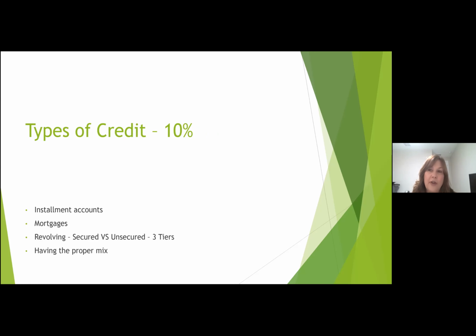A revolving credit account is like a credit card, a store credit card, or a Visa or a MasterCard, something like that. That's a revolving account where you have a credit limit. You can use the card, pay it down, and continue using the card within that limit.